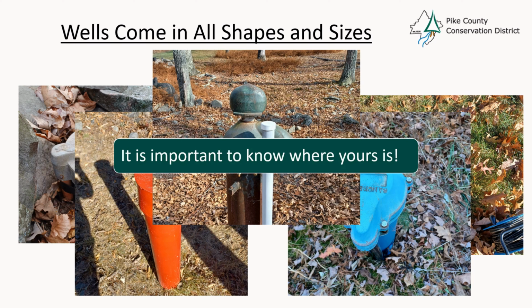Just the variety in the way that a well can appear, depending on who drilled it, the timing of the drilling, and so on. So it's just important to know, first and foremost, where your well might be on your property. Sometimes it's not always that easy to see, but it's just important to know as a starting point where it is on your property and just be aware of the area surrounding it as well.